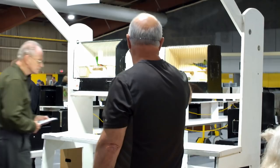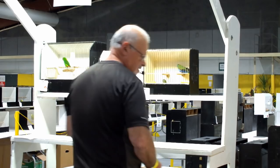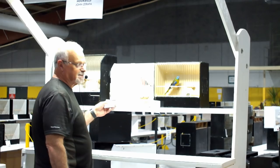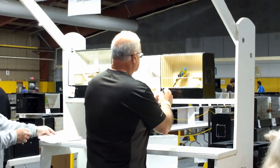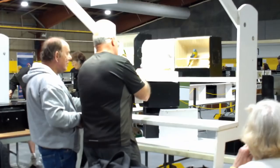And you can see by the feathering on the wings, these birds are just not in the condition that the Bourke's parakeet is. So in this class, we're going to go with number 596. Hey! Raspberry won! That's all right. Yay! I'm getting lots of prizes today. So excited. Anyway, Raspberry won.